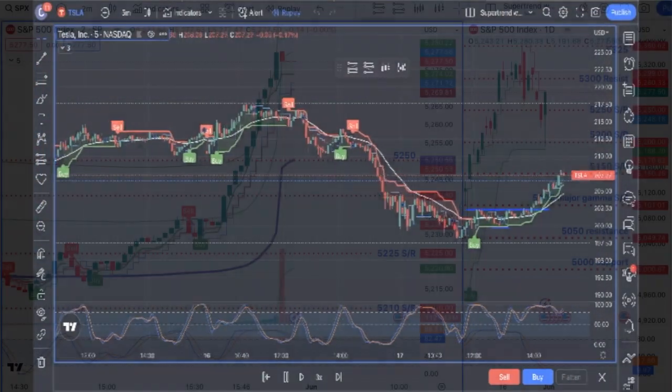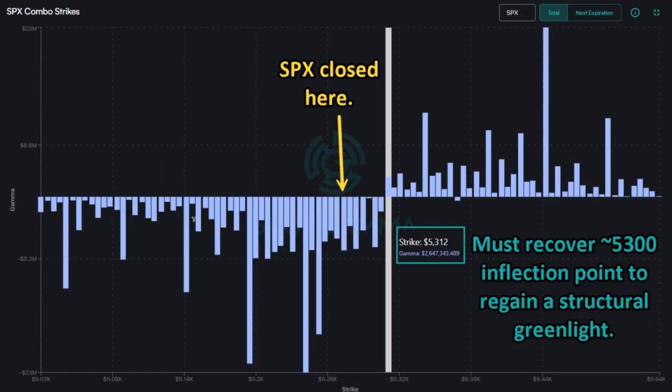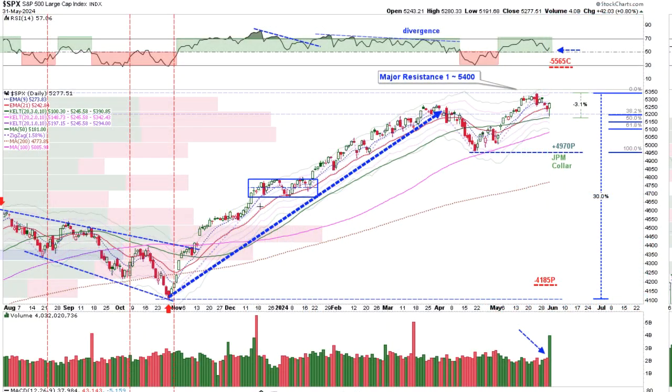That S&P 500 rally into the close transitioned back above 5250 support and resistance, with 5300 a major level now to deal with. Very clearly shown on the combo strikes, S&P 500 and SPY together, with a large bar right at 5300 that we need to get above to become more bullish, setting off a nice reversal at the 50-day moving average as well.